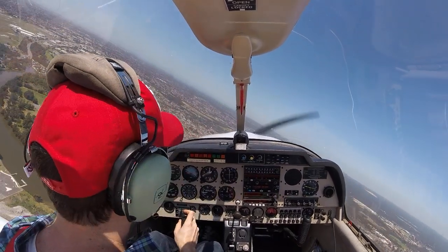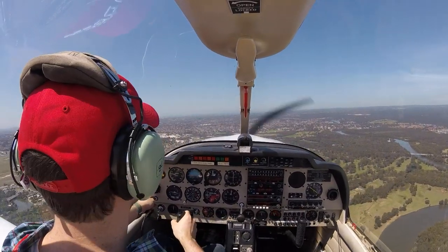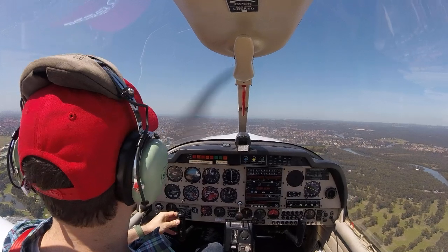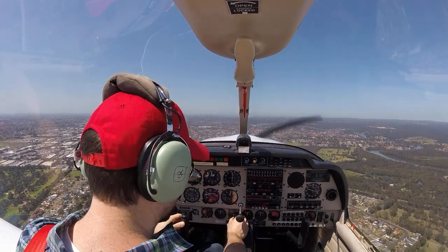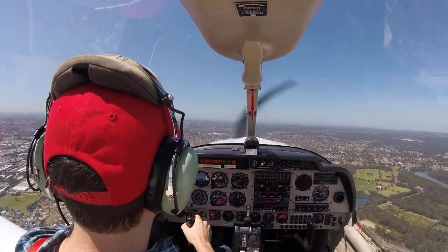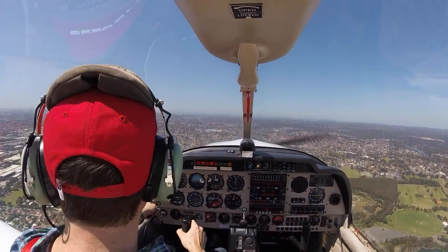India Sierra November, downwind touch and go. India Sierra November. Whiskey, brakes and pressure on your gear just fixed, make sure it's rich. Fuel pump is on, fuel selection is on. Pressure and contents, warning light, canopy, harness, traffic. Alright, let's do another flapless. And then we'll do a full stop.